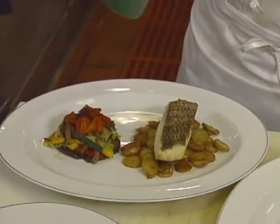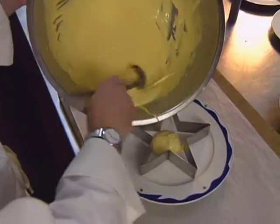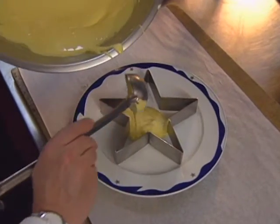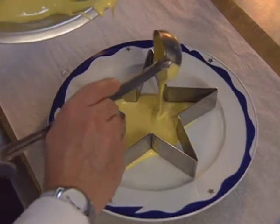ratatouille timbale. Then from Remi in New York City, Francesco Antonucci prepares a star dessert in Italian cuisine. It's the marsala-flavored custard called Zabaglione.